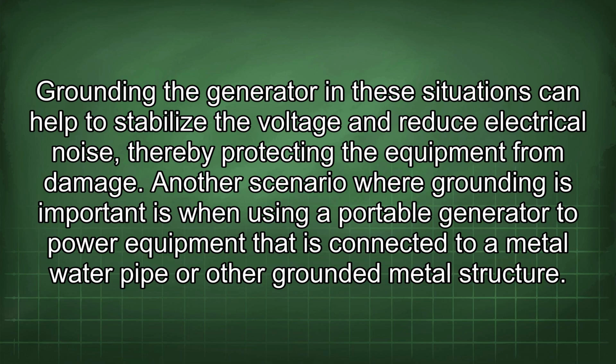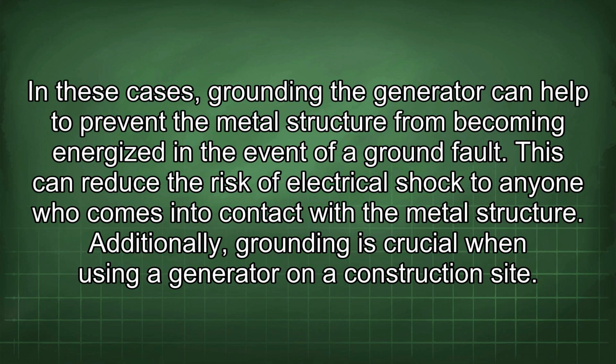the equipment from damage. Another scenario where grounding is important is when using a portable generator to power equipment that is connected to a metal water pipe or other grounded metal structure. In these cases, grounding the generator can help to prevent the metal structure from becoming energized in the event of a ground fault. This can reduce the risk of electrical shock to anyone who comes into contact with the metal structure.